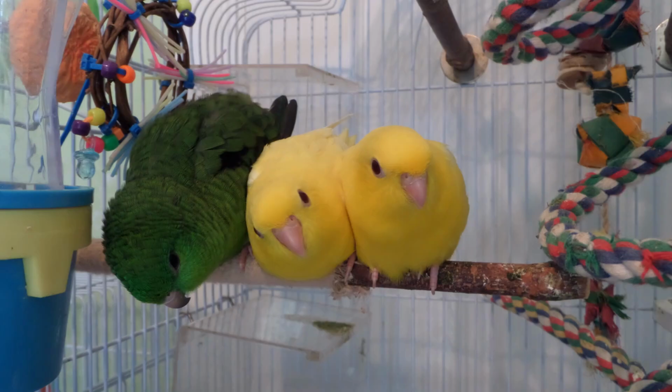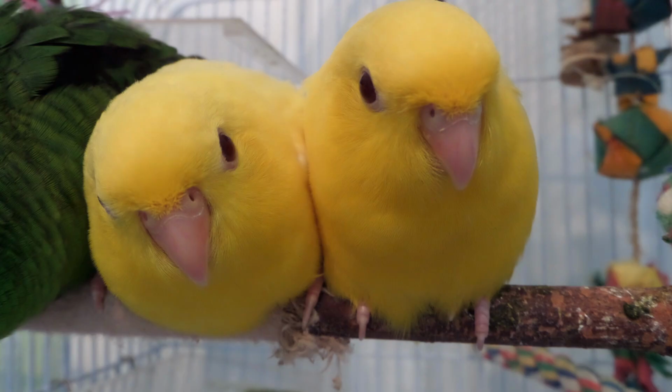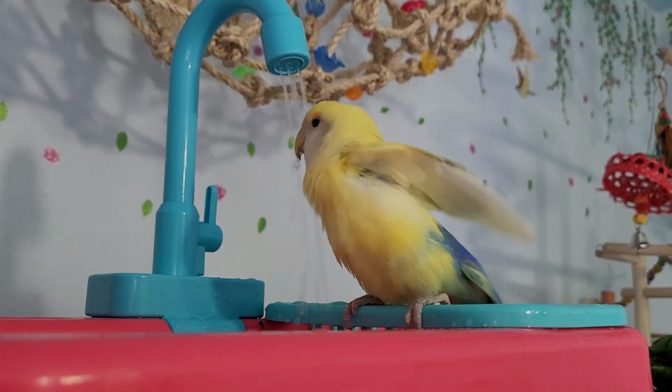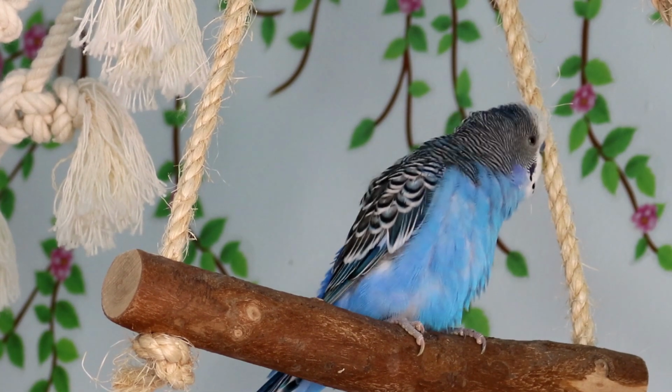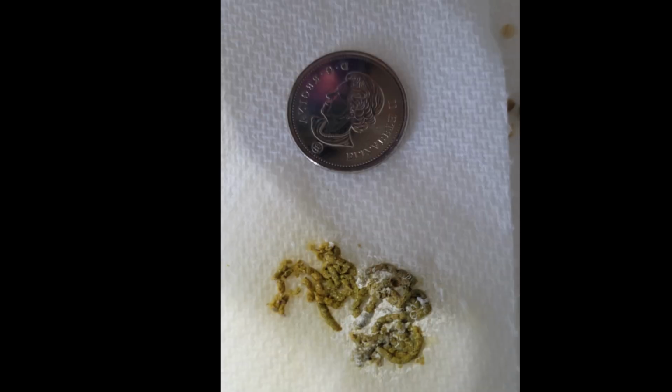I have linneys, also known as the lineolated parakeet. They're a pretty small species of parrot, but their poops are pretty large compared to other birds of similar size, such as my lovebird or my budgies. Here is an example of my lovebird's droppings. Look how small it is compared to the coin. And this is one of my linneys. This is from one linney.